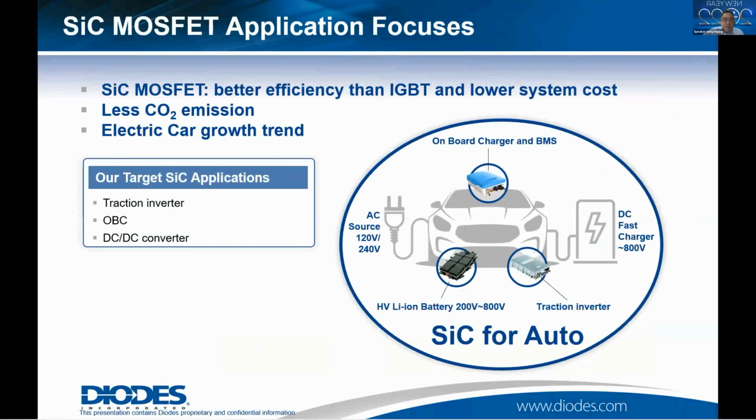Our application focus is silicon MOSFET and silicon carbide MOSFET. Silicon carbide MOSFET has better efficiency than IGBT and a lower system cost because the thermal performance is much better. You don't need a water cooling system, and there is also less CO2 emission. So our target silicon carbide applications would focus on the traction motor, inverter, onboard charger, and DC-DC converter.